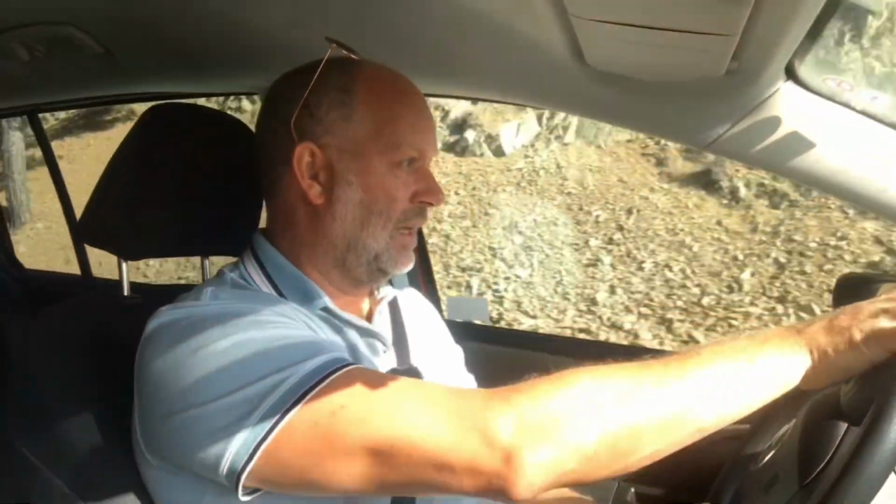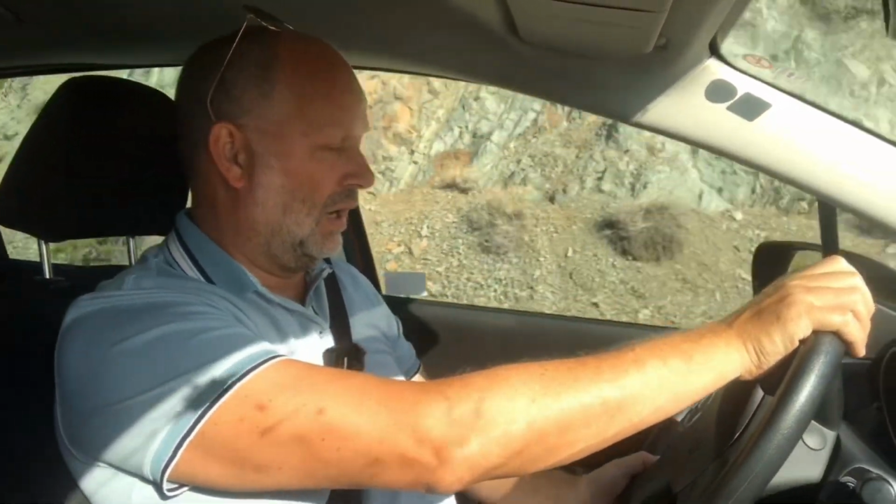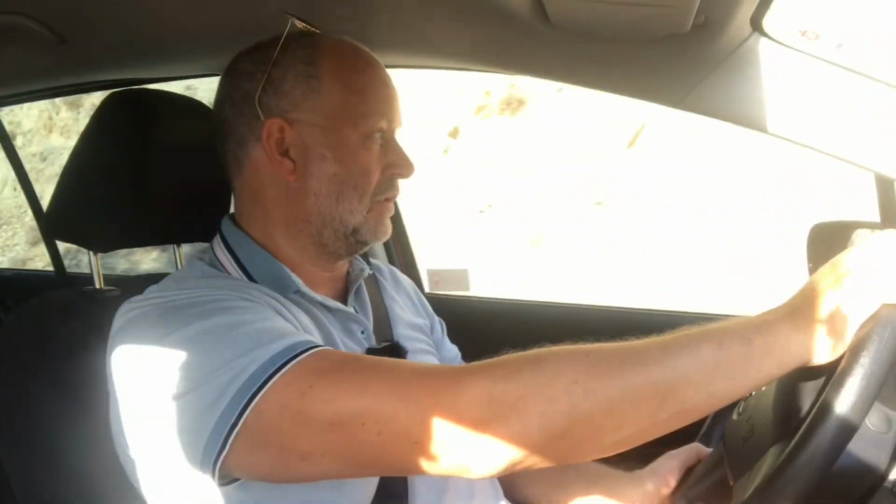And in truth, if I lived in Cyprus, I'd be up here probably every evening, I think, when the roads are empty, because it's just like a miniature Nürburgring on public roads. Unbelievable.